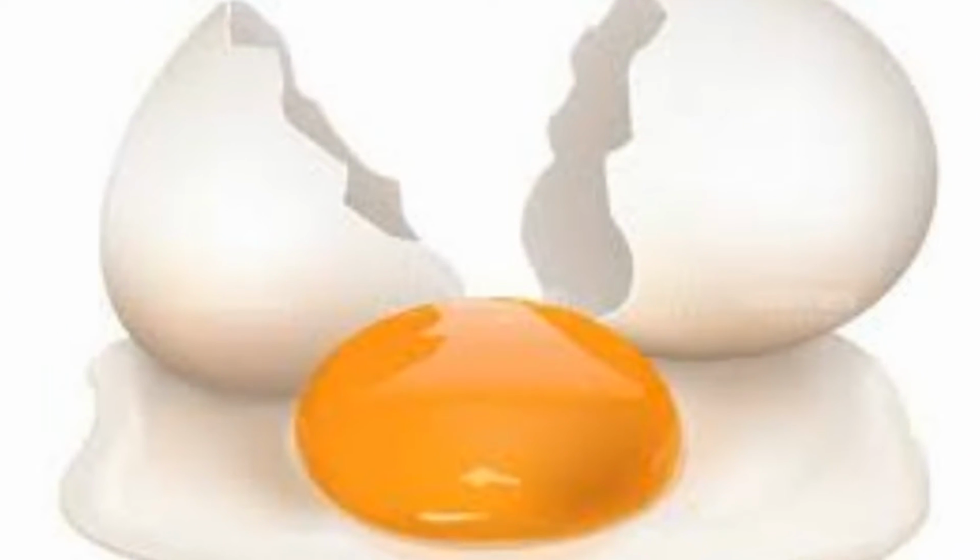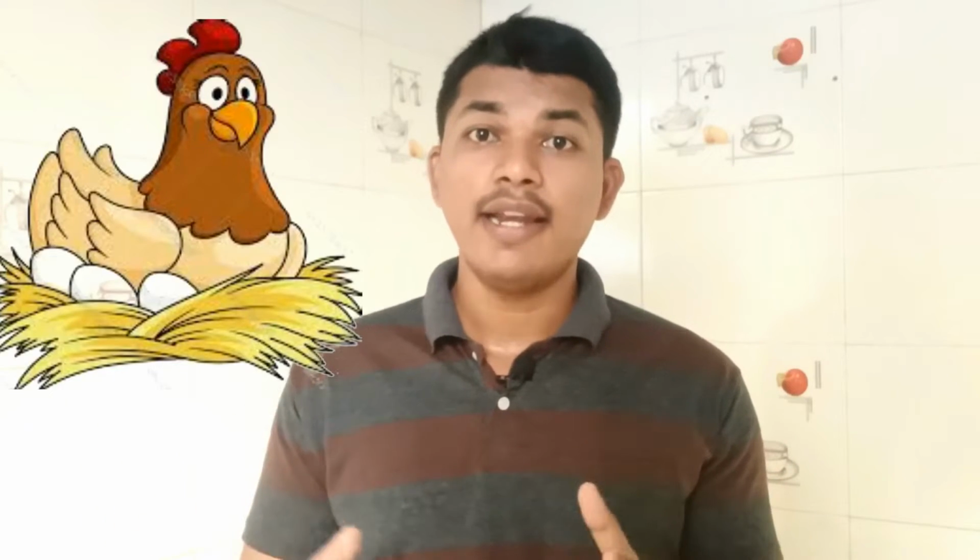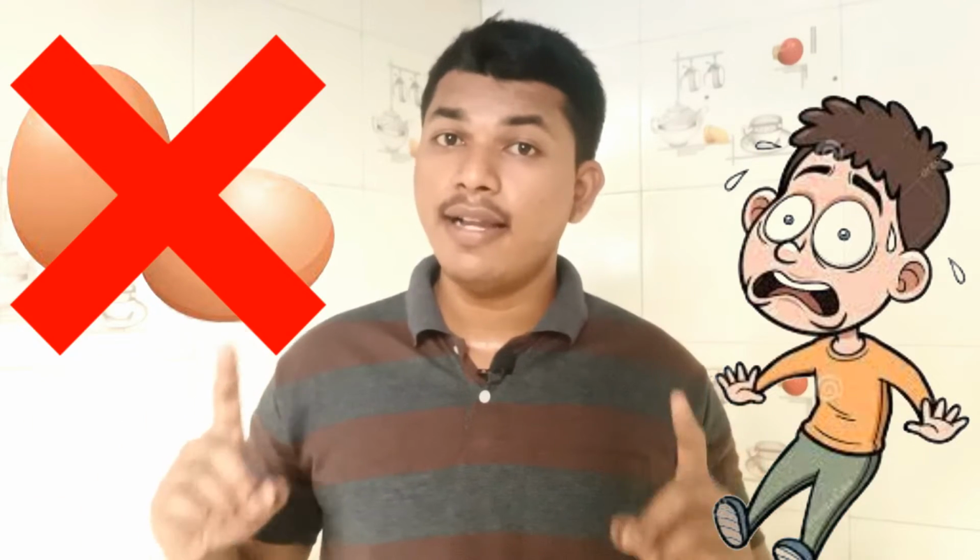Usually, an egg has three main parts: the outer shell, the white substance and the yolk. The outer shell has minute pores so that atmospheric air can enter into the egg. When the hen lays an egg, it is fresh in nature. If we eat a fresh egg, it is completely safe for our health. But if we eat an old or rotten egg, it is unhealthy for our body.